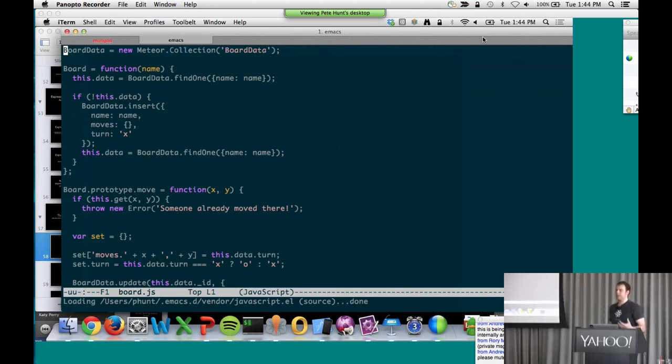So I built a basic domain logic or model with Meteor. Ignore the Meteor stuff, because I'm sure you have your own data access libraries that might look something like this. Maybe they don't, but it's pretty easy to understand how it works. They have a collection. You find a board object by name, and you create a new one if it doesn't exist.